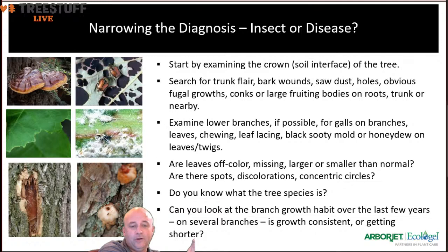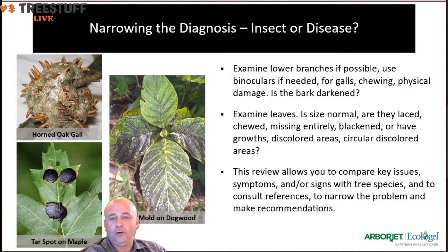In the picture at the bottom right, that is a southern pine beetle, and that's the tree pushing sap out trying to protect itself. At some point, it won't have enough energy to do that. Horned oak gall, you're getting black sooty mold on a dogwood, tar spot is another one. There are so many different things.